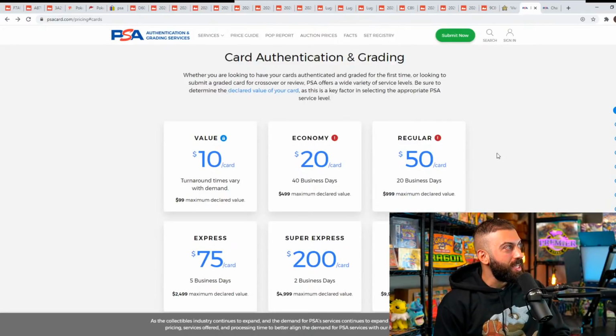So 20 days is not 20 days on this. It's probably closer to like 80 days at least, not including shipping there and back. So like 100 days, so like 3 to 4 months at least, I'm assuming. So don't think that you're going to get your cards back. You probably will get them back a lot faster. That's the sad part about it.